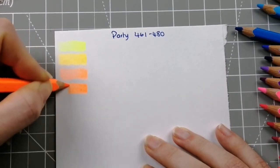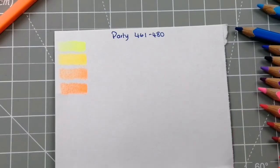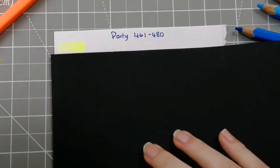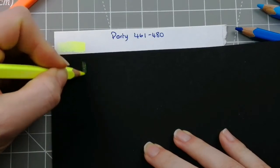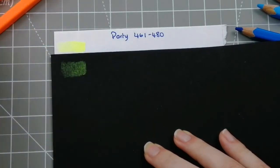These are crazy bright. You know what? I think I might have some black paper hiding in here somewhere. I do think that's something not to be missed. Let's have a little look. Let's just see if they'll keep there.